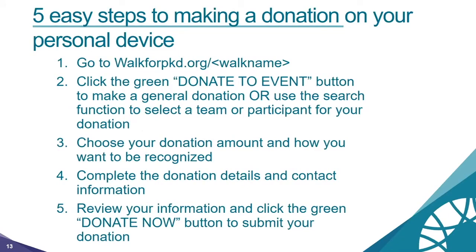Everyone will have a sheet with these instructions on them in their folder in the registration box. They'll go to walkforpkd.org/your walk name, for example, walkforpkd.org/Kansas City. If they're making a donation to the event, it could be for a raffle or silent auction or just a general donation. Or if they are a new walker and want to make a donation that will later be added on to their personal page, they can make a donation to the event.